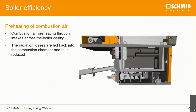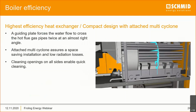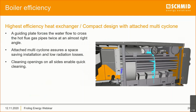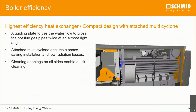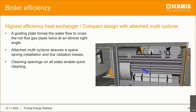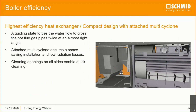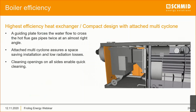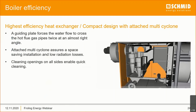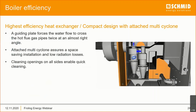Then next slide, please. On the water hydraulic side, we improved the heat exchanger in order to get the highest efficiency. The implementation of guiding plates forces the water flow to cross the hot flue gas pipes twice at an almost right angle, with the result of improved heat transfer. As you can see, the compact design here with the attached multicyclone assures a space-saving installation and low radiation losses. Cleaning openings on all sides enable quick cleaning.